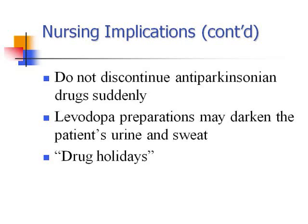Patients should be told not to discontinue their medication suddenly, because it will have a very unpleasant effect, a return of symptoms. And they should be taught what to expect about therapeutic effects and adverse effects that come from their drugs. The levodopa preparations can darken their urine and their sweat.